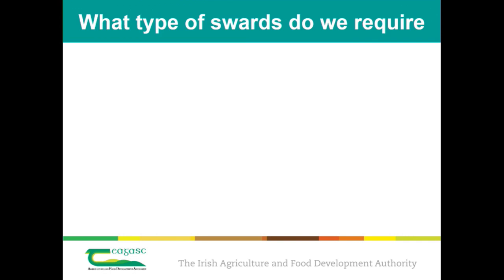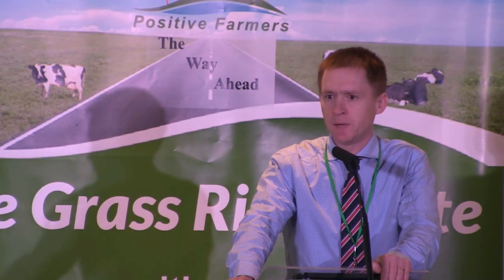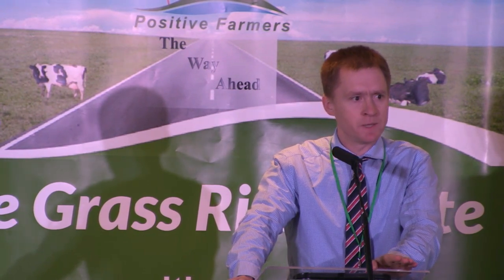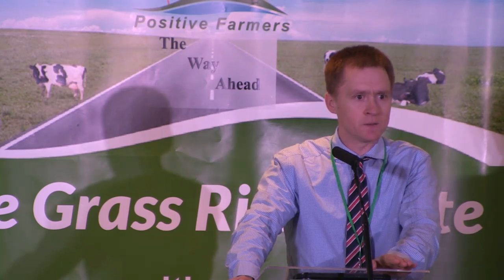So what type of swards do we require? We have to have swards that have a decent growth capacity. The target would be in or around, I'm not saying absolutely 18 tonne, but in or around 18 tonne. As we go on through this presentation, it'll become more apparent where this lies. They need to be able to grow seasonally. That means that we have to have grass in spring, we have to have grass in the middle of the season, and we have to have grass in the autumn when we want it.